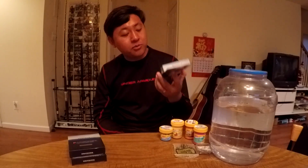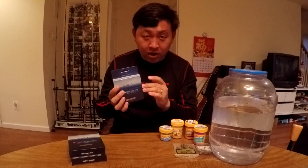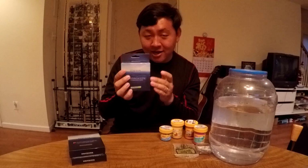And this is the fluorocarbon line that I actually use nowadays. You guys can see that in all my trout videos and all my microfishing videos as well, especially in small creeks. It is the KastKing FluoroCoat, right? Which is actually not 100% fluorocarbon. It is a coated fluorocarbon line, okay?